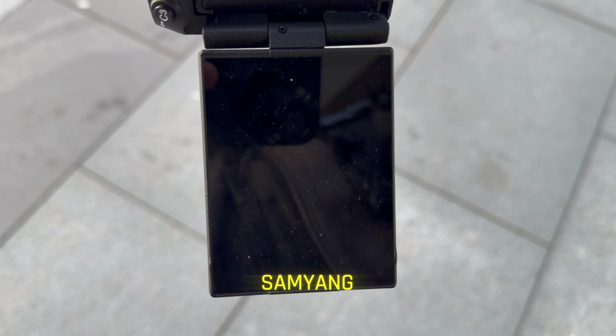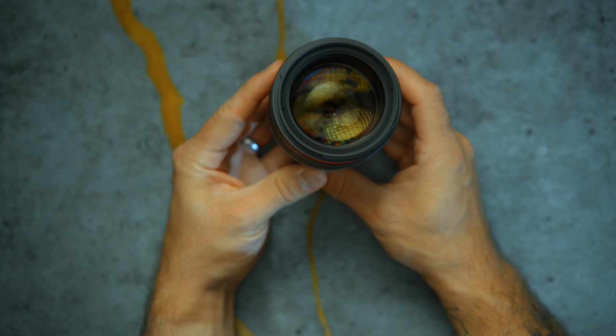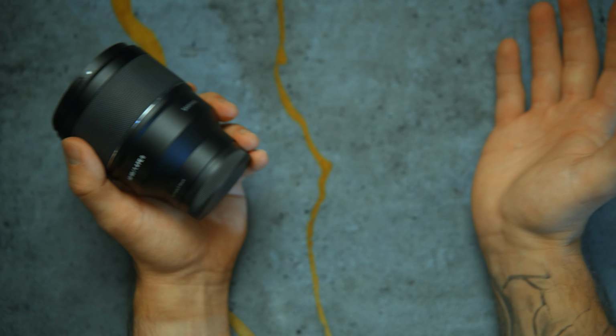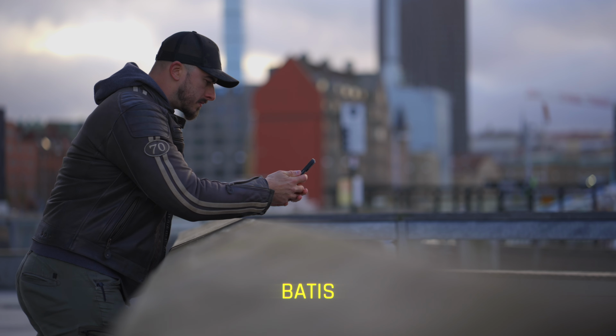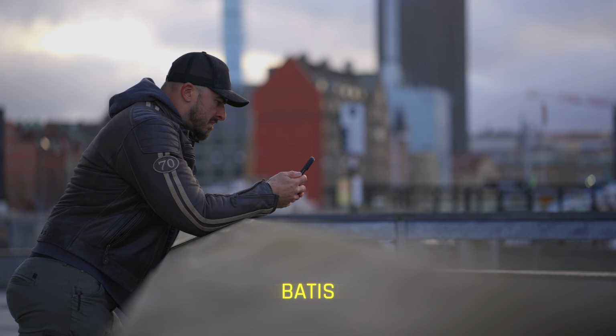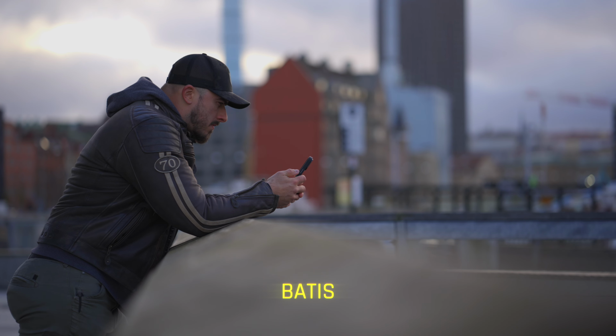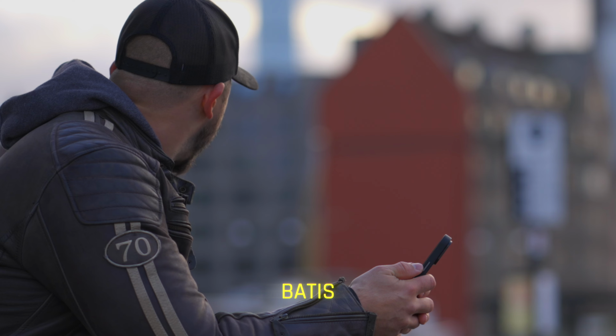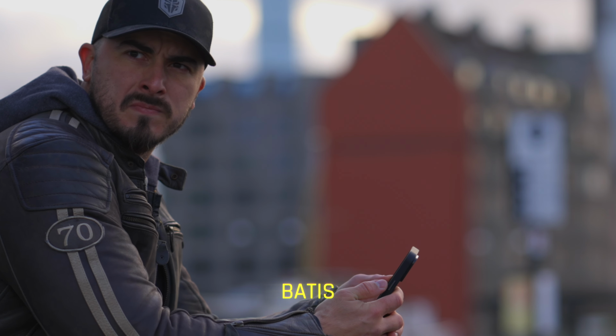Let's see what happens if we restart the camera. There we go. It's not a reliable lens. And I think that is the most important takeaway that I got from testing these 3 out. When it comes to the Batis though, I've never once had an issue with the autofocus being bad on this, but there is of course a trade-off with the 1.8 aperture instead of the 1.4, but for the money that you pay, it is a wide lens.